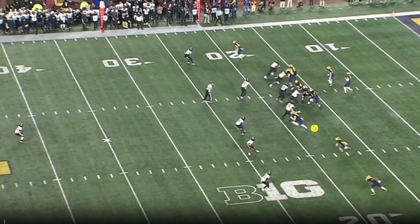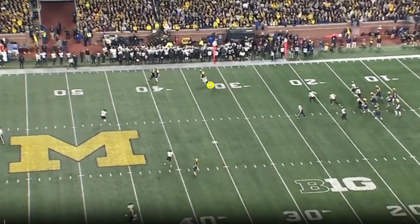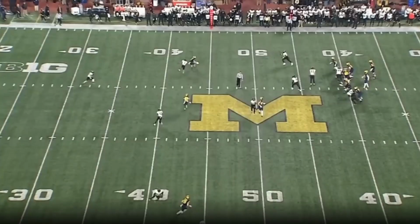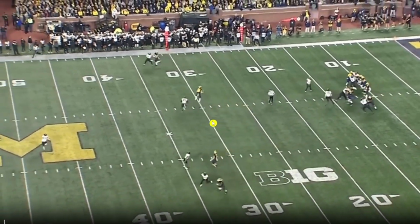Pretty much a big boy route at the next level. How about in-breakers, right? A little bit of pressure, and then just that last second transition there to flatten that route over the middle. Gives him those easy wins. And you saw him right there, right? On this rep, if we go back, where is he on this play? Where is he here? He is the number 3 against off coverage, right? And he's winning a route like that.